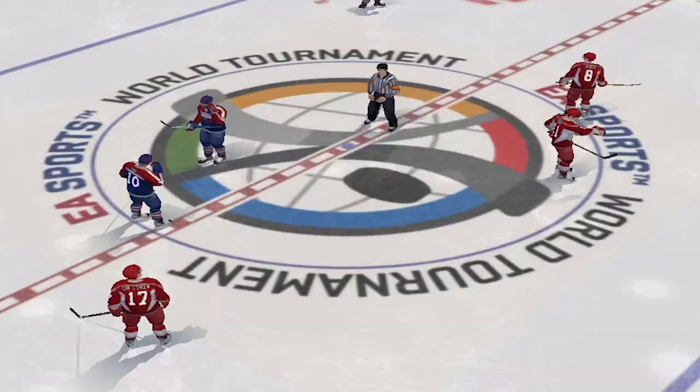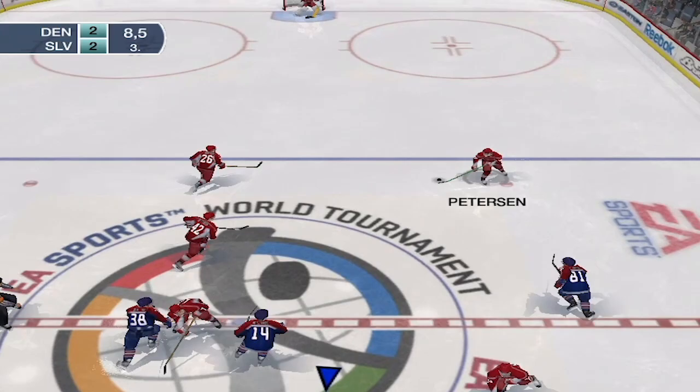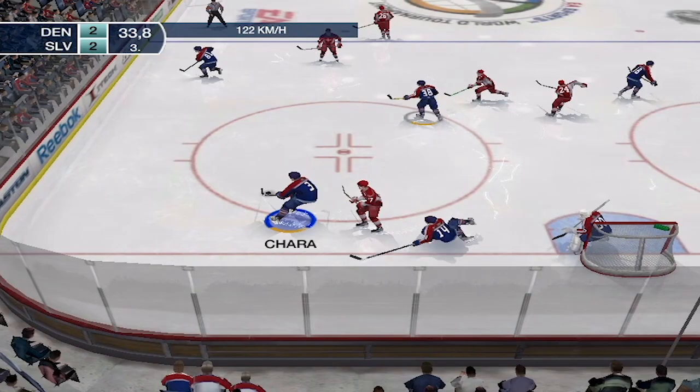Slovakia is still in a tie after two periods of play. And Jim, the winner here is going to be the one team that can come out and set the tone to start the third. Face-off won by Dimitra. Peterson. Sorensen. Shoots the puck. That's blocked and didn't get through. Out comes Pavel Dimitra. And he just gets the puck deep.